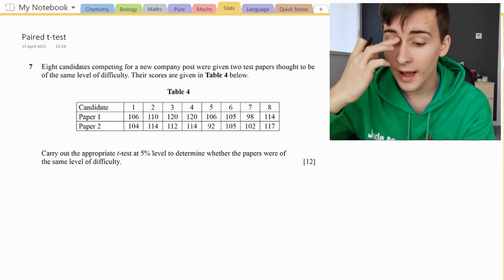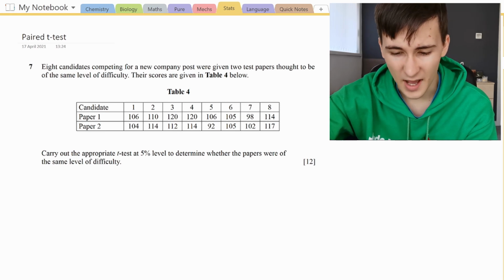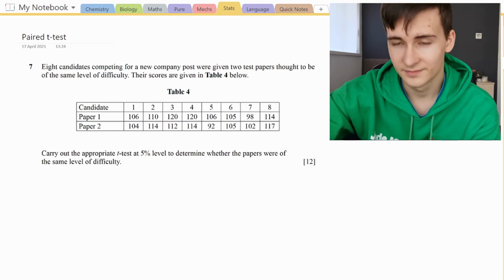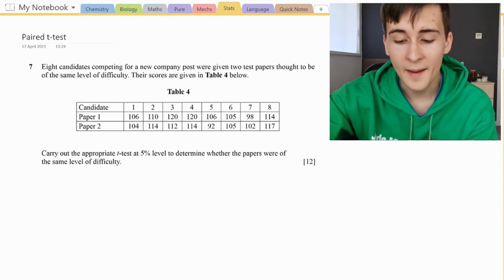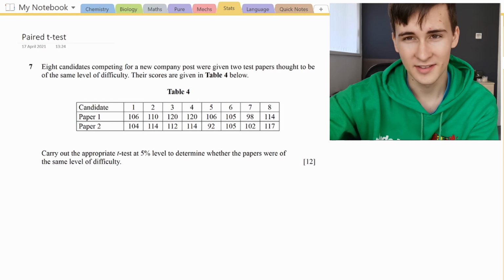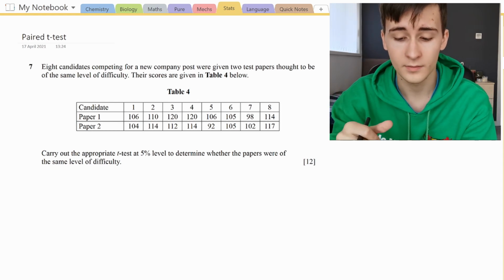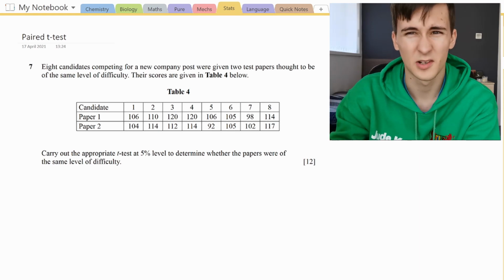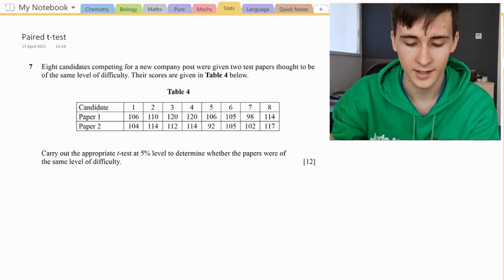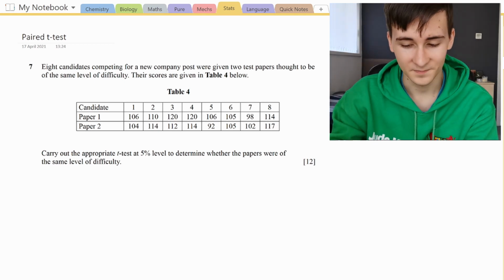So yeah, and this T-test is about 8 candidates doing an exam, I guess. The questions are always really random, really weird, so I'm just going to go for it. And we have 8 different candidates who did 2 different test papers. So they did one and then they did another one, something along those lines. You don't really need to know the context, but I need to work out if the tests were the same level of difficulty.